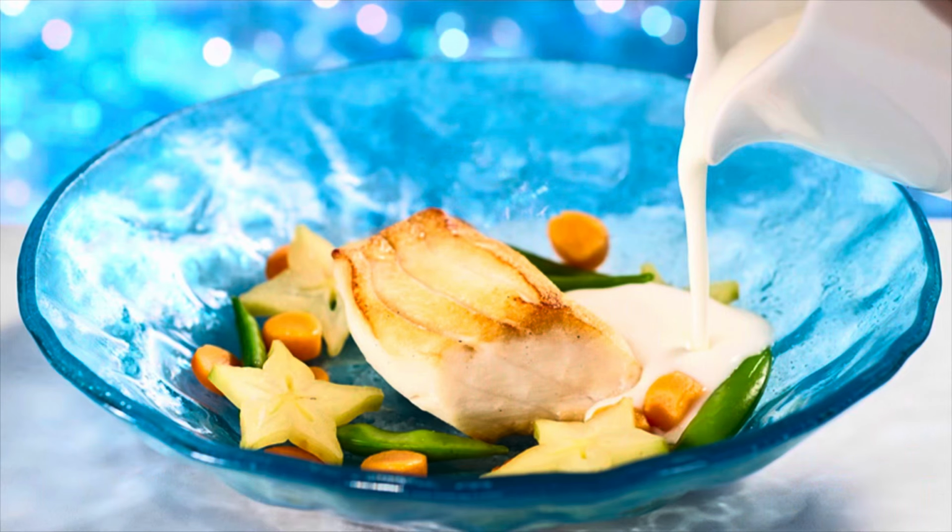They also have sea bass, and this is a delectable portion of sea bass nestled amid the subtle sweetness of carrot mochi and vibrant crunch of fresh sugar snap peas. Aromatic lemongrass broth complements the buttery bass, while starfruit slices add a splash of tropical citrus notes.